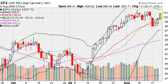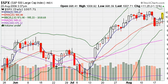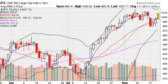Now let's move quickly on to the S&P 500. After yesterday's update, we noted that if the price action closed above the 5-day, we'd likely have a follow through today. That's exactly what's happening. So we're going right back up to test this resistance area, which is right around 1,010.